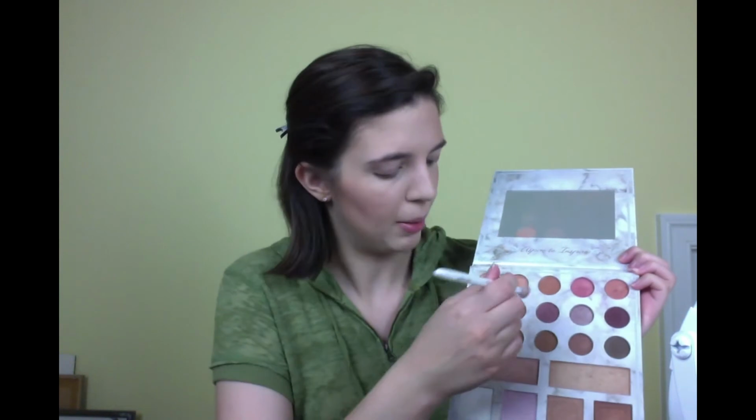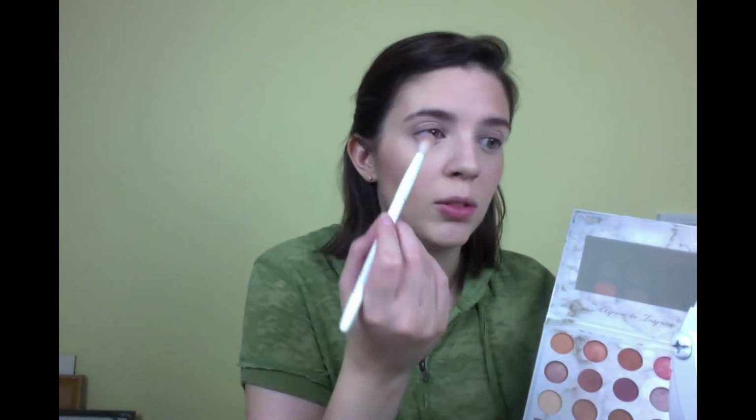Alright, so let's dive into the summery eyeshadow here. I'm going to start off by using this shade right here, which is kind of a neutral pink, but it's very, very light and almost has like a peachy, oh, wrong side. Whoa, that would have been bad. Okay, it almost has like a peachy vibe to it. So that's actually all I'm going to do on the top of the eye.